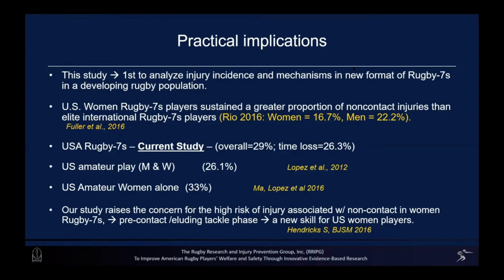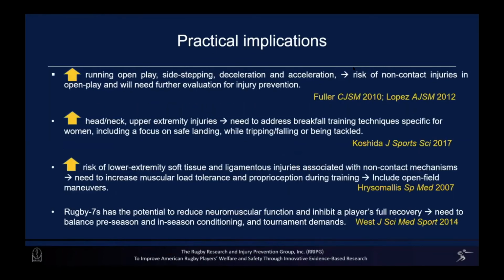This study raises a concern for the high risk of injury associated with non-contact in women's rugby sevens, specifically the pre-contact or eluding tackle phase, which is quite a new skill for US women's players. The increased amount of running open play, sidestepping, deceleration, and acceleration increases the risk of non-contact injuries in open play and will need further evaluation for injury prevention. Understanding injury mechanisms in this new format of sport will aid in the sport's injury prevention cascade.